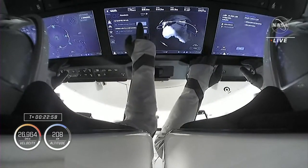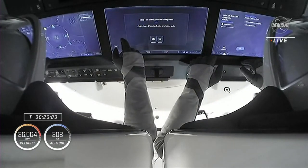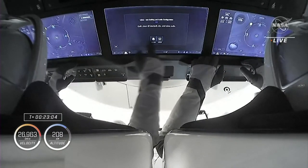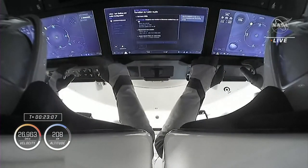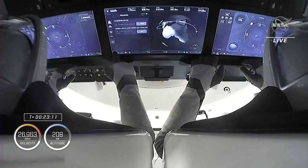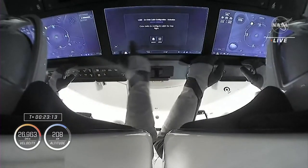Yes, absolutely. And you do see the crew working through some procedures there on the touch pads that they have in front of them. They'll continue to have those available for them throughout their flight uphill. Again, this is going to be about a 29-hour launch to docking for Crew-5.